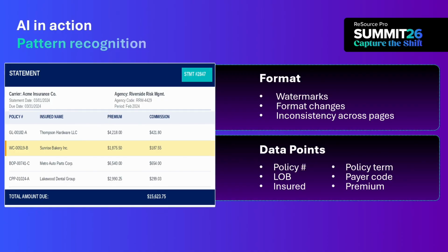And in terms of what AI is typically looking to extract from the documents, it's looking, of course, for policy numbers, lines of business. It's looking for the policy term, and it's looking for lots of things that could be a little bit different. If we take the employee benefits example, an employee benefits policy may use the group number, and so the AI would have to understand that group number is actually policy number in this example. So that's the extraction part of things.